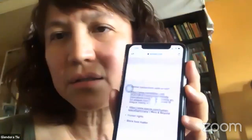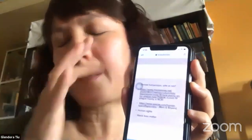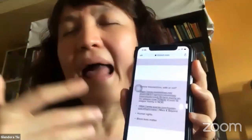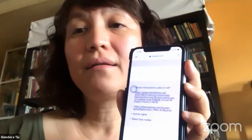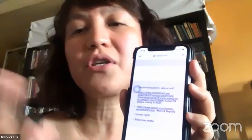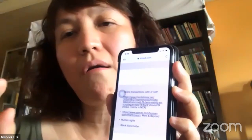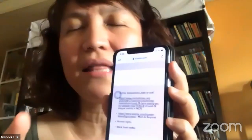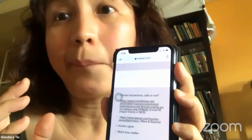Ano pa po? Meron ako dito, mga online transactions. Are they safe or not? Yung when you pay online, when you are giving the platform an ability to really see what's in your account, etc. How safe is that? Okay, meron tayo, there's such thing as cyber security, etc. Or you can pay for Avast securing your data, etc. But how sure are you that they are safe?